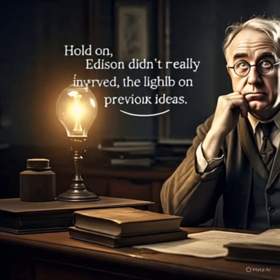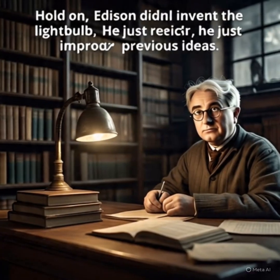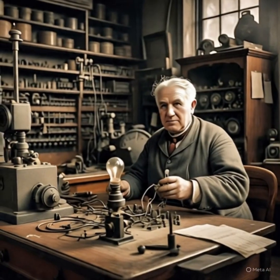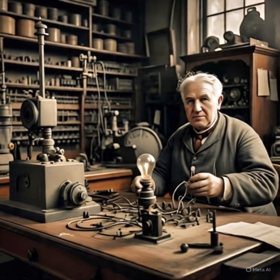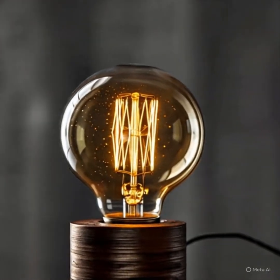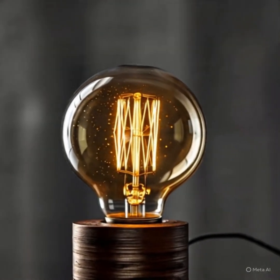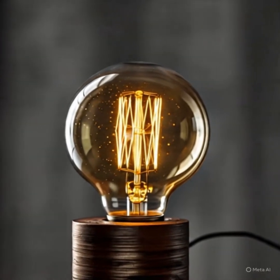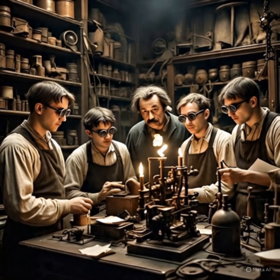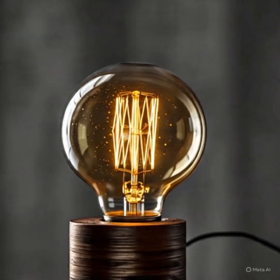Now, if you're a student of history, you might be thinking, hold on, Edison didn't really invent the light bulb. He just improved on previous ideas. And you'd be right. But that's not the point of our story today. You see, even with the patent approved, Edison had a massive hurdle to clear before he could even think about manufacturing a commercially viable light bulb. The biggest problem? His lamps dimmed the more you used them.